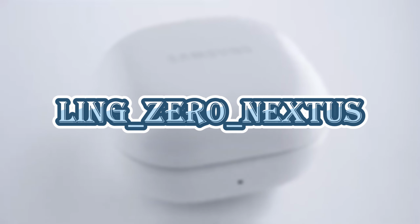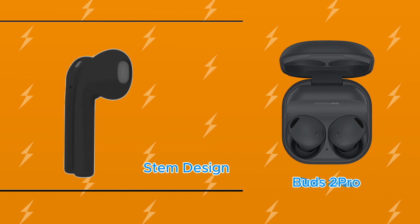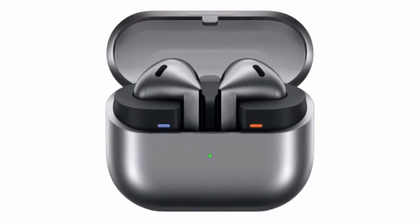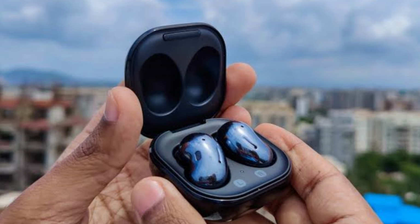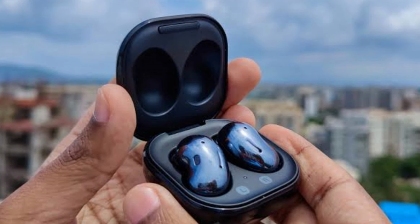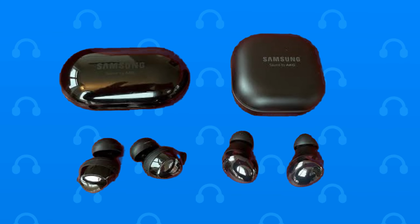Next, we have Ling_0_Nextus on Reddit. They weren't as impressed with the stem design compared to the bean design of the Buds 2 Pro, and they found the music quality to be similar. However, they agreed that the ambient mode is a clear improvement and the Buds 3 Pro felt equally comfortable, if not more so. Just like Plasticor_development_1, they confirmed the ANC on the Buds 3 Pro was superior to both the Buds 2 Pro and AirPods Pro.